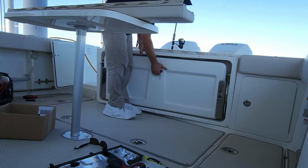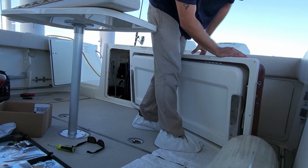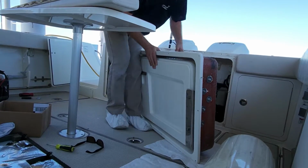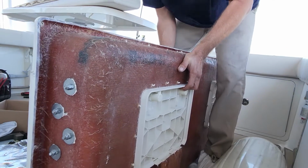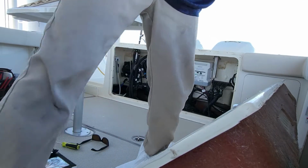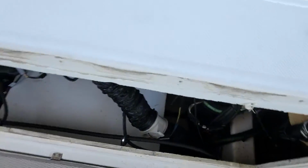Finally. Maybe I should have moved the table, now it's in my way. This thing weighs 200 pounds. There we go. Now, we can get to everything.